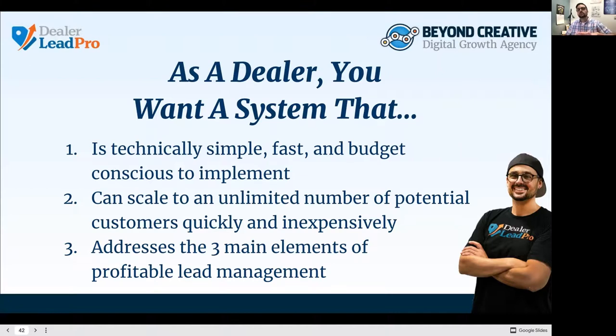So as few dashboards as possible, so that you don't have to have 10 different logins and sign-ins. You want to scale to an unlimited number of potential customers quickly and inexpensively.